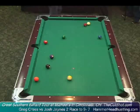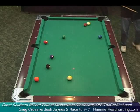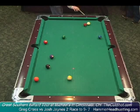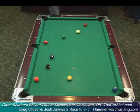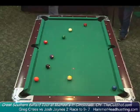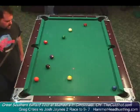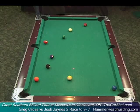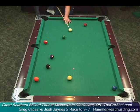Nice shot. Rattle, rattle. He hit that one about 2.5 diamonds up. He sure did. I mean, it wasn't like that ball mysteriously hung. He hit that pretty good. I think if he had actually made that, that would have been the story. For sure.